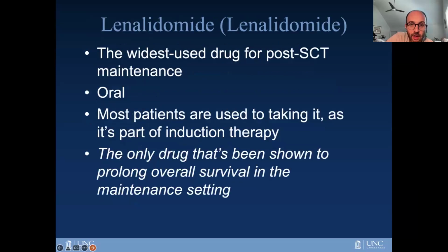and additionally incurs risk of toxicity for the system. All right, so you can't have a presentation about maintenance in myeloma without talking about lenalidomide or Revlimid. So lenalidomide is by far the widest used drug for post-transplant maintenance. It is oral, so it meets the need of avoiding the infusion center. And the other thing that's nice about Revlimid is it forms a component of the induction regimen. So most patients that get to transplant are used to Revlimid, and it's at least familiar to them.